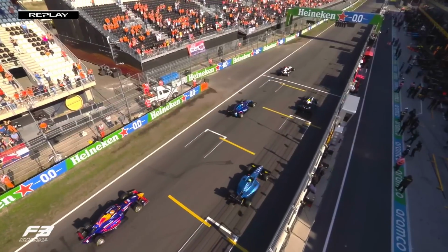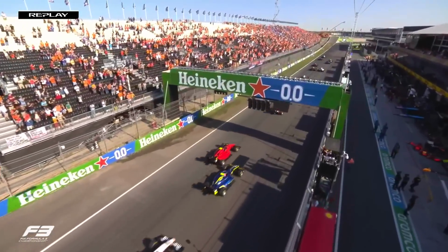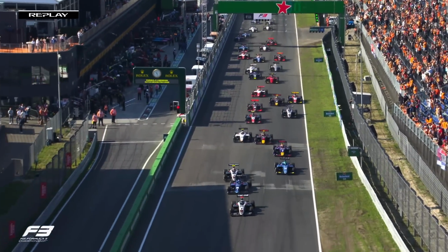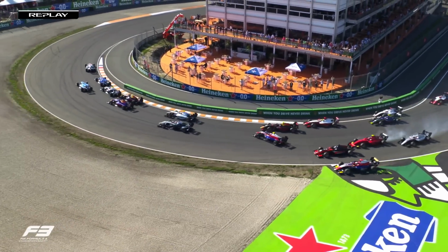So the initial getaway from Saucy was the problem. A lot of wheel spin on that dirty side of the racetrack. Colette gets a better start, and then we get a bit of a melee down towards turn one in the mid-pack. Watch for that on the top of your screen.